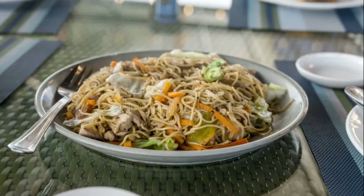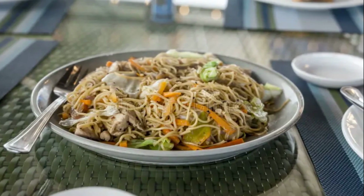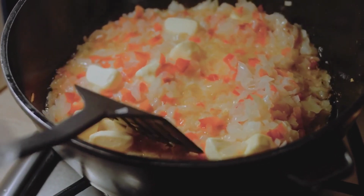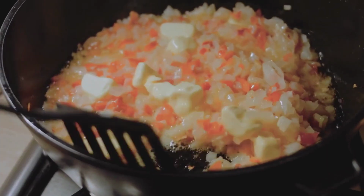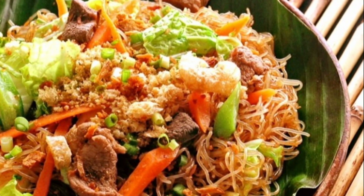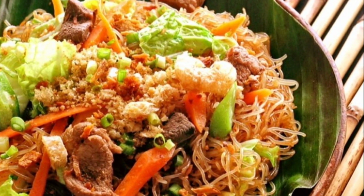This dish became a celebration staple, especially at birthdays, where long noodles symbolize long life. The stir-fry method, quick and adaptable, fit perfectly into Filipino home cooking. Today, Pancit Guisado is a testament to how two cultures can create something greater than the sum of their parts.